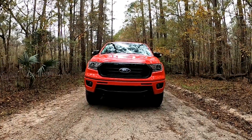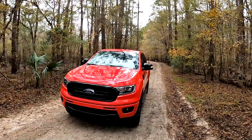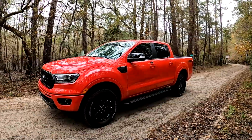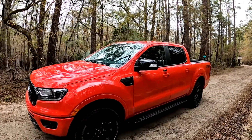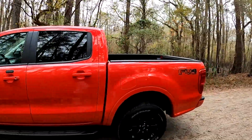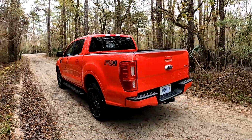Hey guys, it's Sid with svtperformance.com here, and I've got a 2020 Ford Ranger Crew Cab FX4 that is very, very red. Has a black appearance package on it as well. I just wanted to give you guys a quick walk around and some of the pluses and minuses that I found after having this truck for about a week.